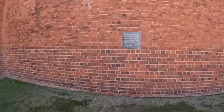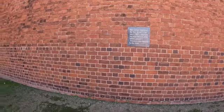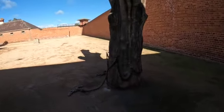Major Lockyer Weir established the first prison in the area in 1850, a dead gum tree with a bullet chain bolted around it. Prisoners were shackled to the chain. Right, so that was the original prison, and they just shackled them to the tree.